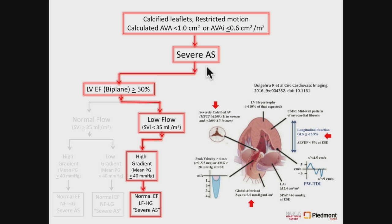Again, the same parameters apply, and there are some emerging data from global longitudinal strain. I won't get into that today. And there is a way to calculate the so-called aortic impedance, or the ZVA number, which is easily done as the sum of the mean gradient plus the systolic blood pressure divided by the stroke volume index. If that is greater than 4.5, it is very suggestive of severe aortic stenosis. So there are ways of teasing out these patients, but recognizing them is the first step.